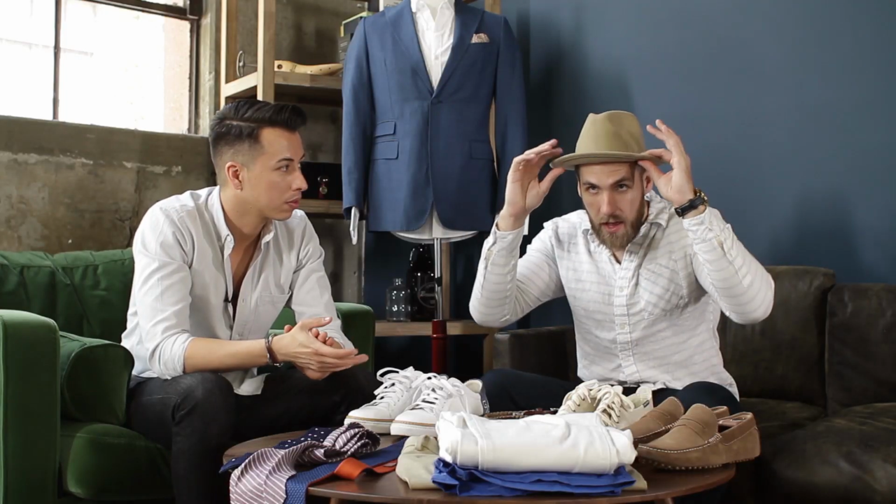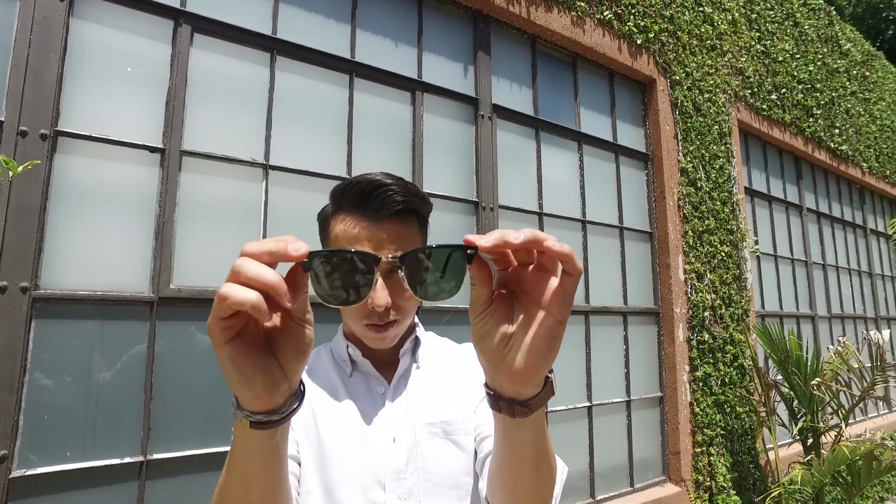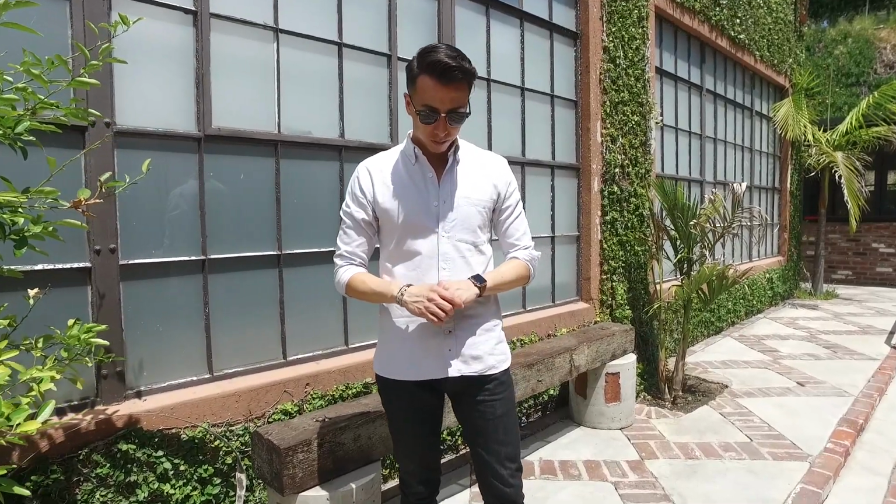So after the hat, if you're not wearing a hat, you need some sunglasses. Now, sunglasses are perfect for spring because the sun is starting to come out more. It might rain a little bit, but it's definitely gonna be way less gloomy than winter. So you gotta protect your eyes and embrace that summer is coming.